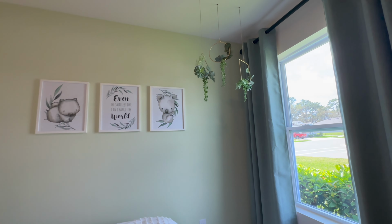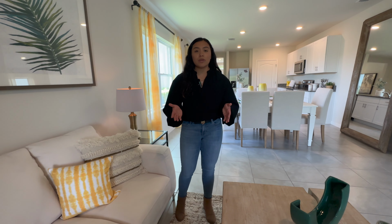All right, so we're back in the living room. Now, the starting price of this home is right at $350,000. The HOA is $180 a month, but that includes you have a pool, you have tennis court, playground, fitness center that's available to you, and they're also providing high-speed internet and cable streaming with Spectrum.